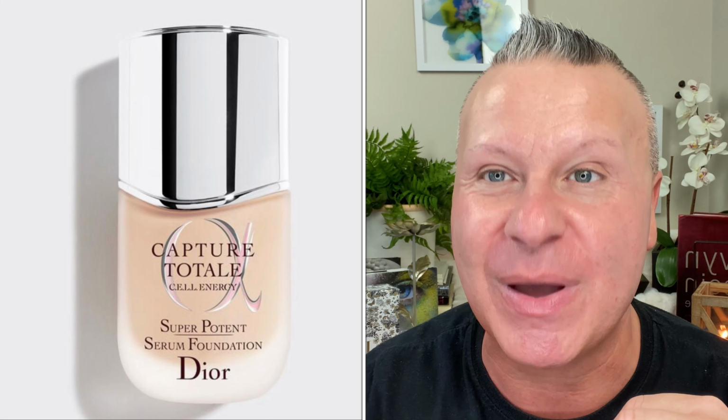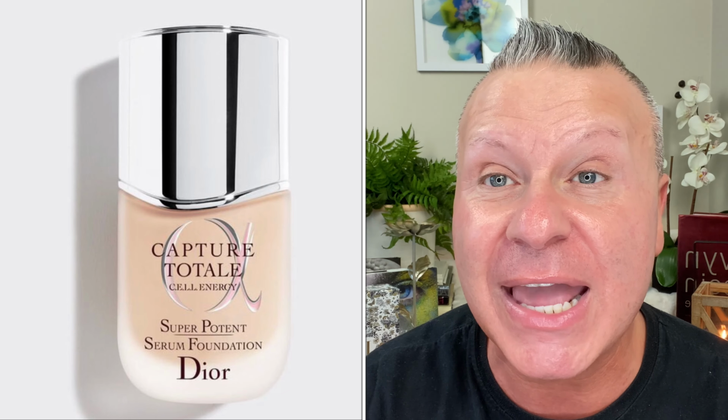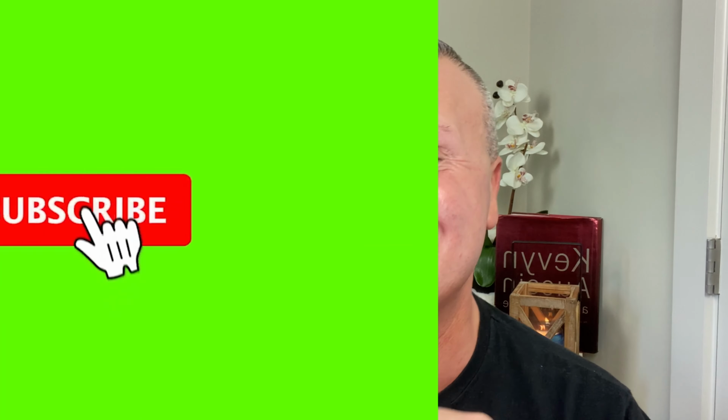We really do appreciate you clicking, and you're here with our little family, joining us with this little self-discovery of two reformulations. One is the Dior Skin Glow Foundation, and then the other is the Capture Totale Serum Foundation. Both of these foundations have just currently been reformulated. So if you use one of these foundations currently, or if you're interested in one of these foundations, then let's stick around and let's find out how it works together.